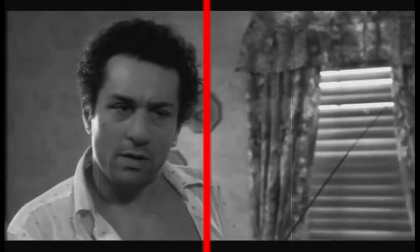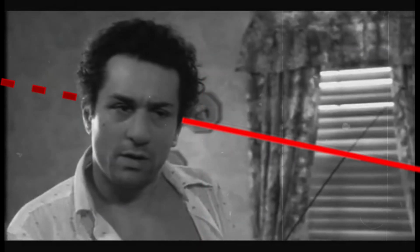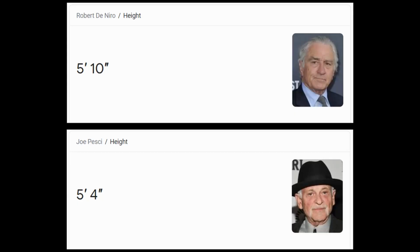He is on the left side of the frame, and he's looking down at Joe Pesci, of course, because he is taller. But now Joey is still at eye level. He's not portrayed in a high angle, which represents that Bob De Niro, although he might be physically imposing and attempts to control the situation, he really doesn't have as much control as he thinks he does.